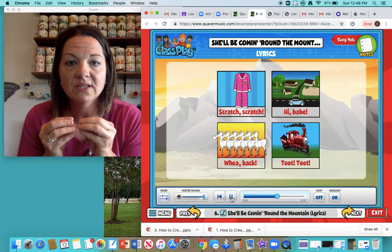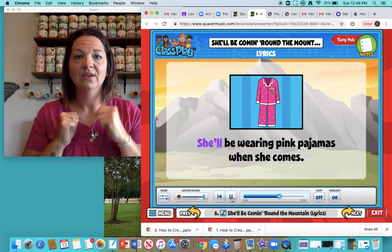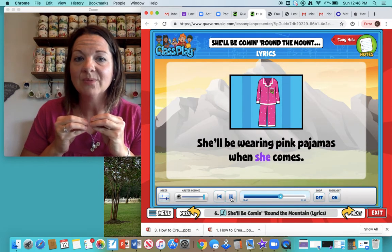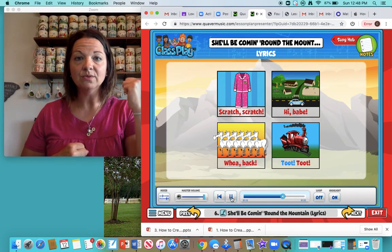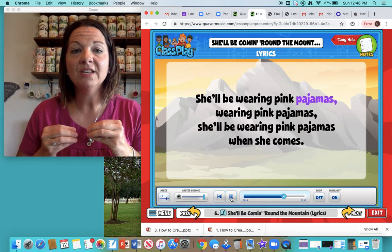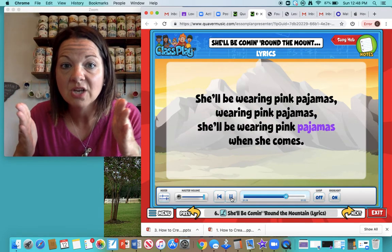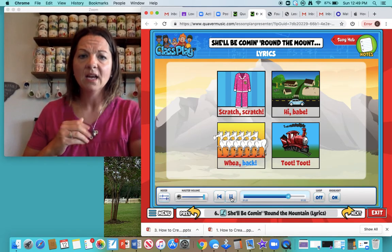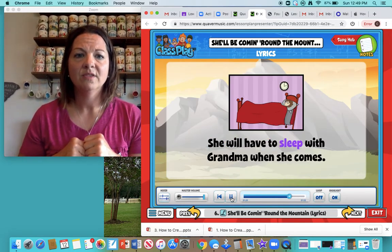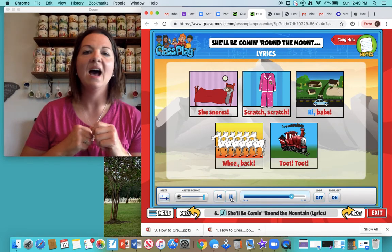She'll be wearing pink pajamas when she comes. Scratch, scratch. Hi, babe. Whoa, back. Toot, toot. She'll be wearing pink pajamas when she comes. Scratch, scratch. Hi, babe. Whoa, back. Toot, toot. She will have to sleep with Grandma when she comes. She snores. Scratch, scratch. Hi, babe.